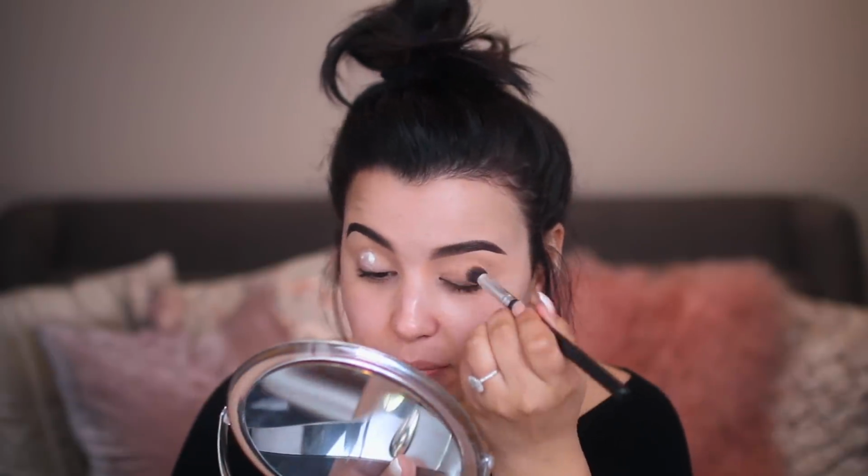I'm going to use a fluffy brush, and I'm just going to go ahead and pat this all over the eyelid. Since this does say it is a completely matte primer, I'm going to let it set down on my lids a little bit. So while I let it set down, I'm going to move on to face primer.